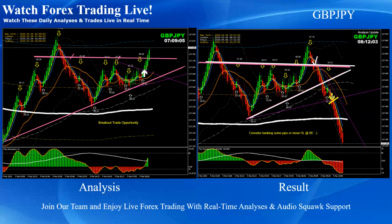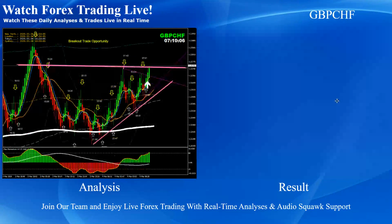So you can see price broke and retested, that gives us the confirmation. As soon as the price broke the previous low, we announced to take a short trade and banked beautiful pips on pound yen. That's what we call intraday analysis. We keep an eye on price movement. As soon as the price develops a pattern, we broadcast instantly into the platform.